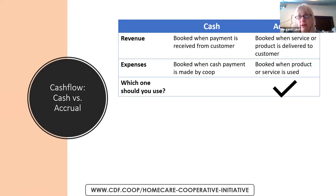So cash is the easiest to understand. Cash is you book it, you put it into your financial statement, somebody enters it into QuickBooks when you actually get the money. So revenue would be booked when you get the check. And the same with the expense. It would be booked when the payment is made.